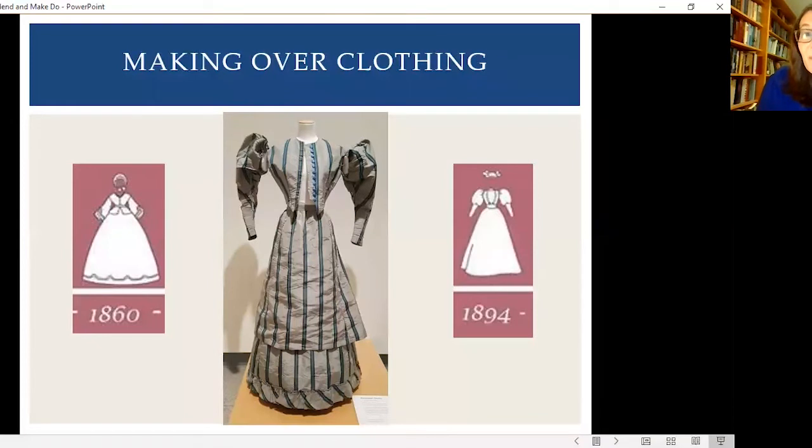It came to us mid-alteration, and what seems to have happened is that it started in the 1860s. The main body of the bodice has the characteristic sloped shoulders and V-shaped darts at the bottom that are very 1860s. And someone has gotten a hold of it, cut off the sleeves, and probably taken fabric from the skirt to make new sleeves. The skirt has been narrowed into an A-line skirt, and the sleeves have been remade into the puffy leg of mutton sleeves that were popular in the mid-1890s.